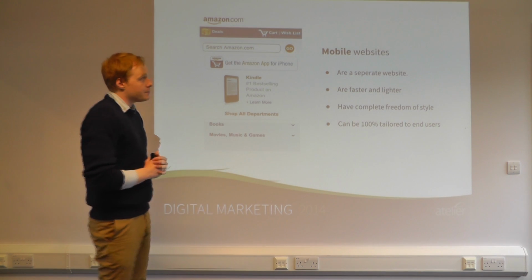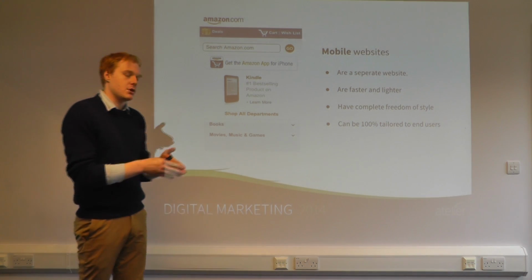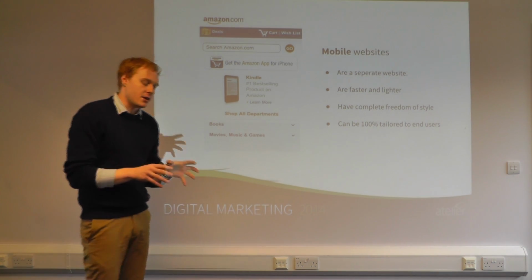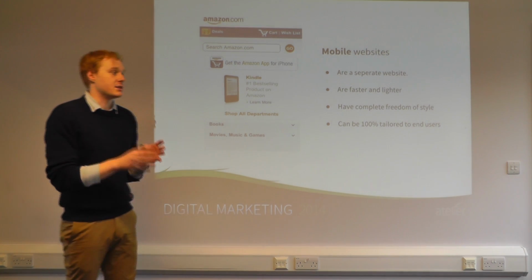Examples of good mobile websites would be e-commerce platforms, where you're not aiming to drive the same information to people, but instead cherry-pick how you want this information to be displayed, what information you want to be displayed, and to what users.